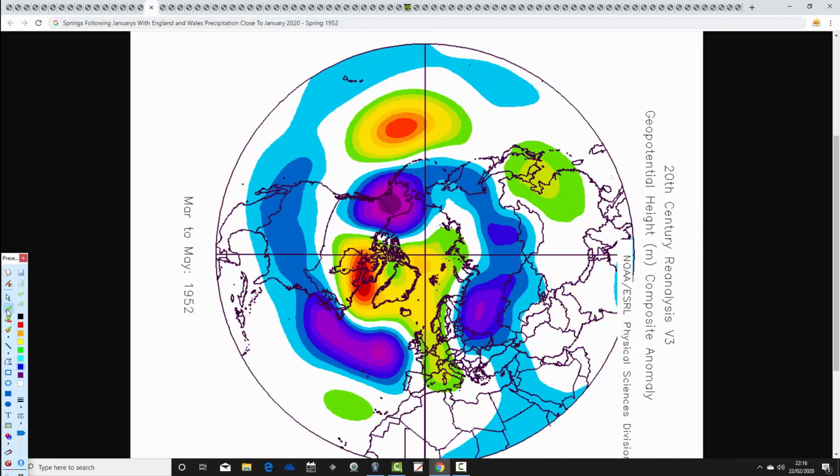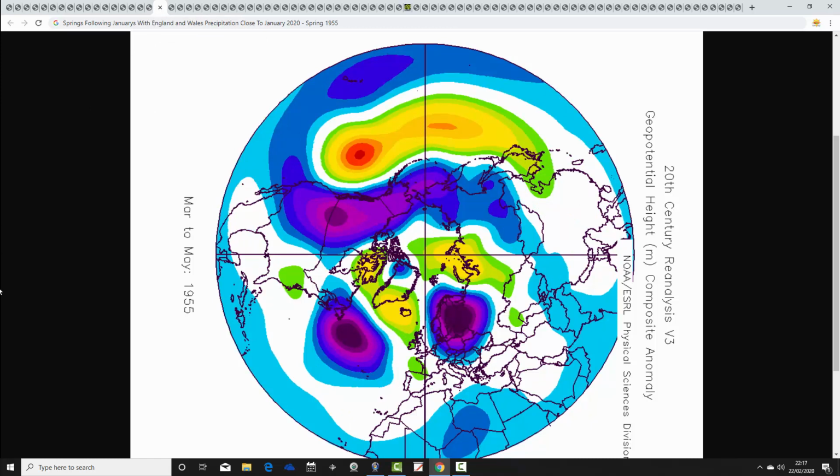Spring of 1952 shows up next. This one with above average heights to the north and to the east, below average heights out to the west. Again, quite a lot of anticyclonic weather. This spring has a famous blizzard at the end of March, late March 1952. Very severe weather. Otherwise, though, I don't think this spring was too bad. I think there's quite a bit of anticyclonic weather on offer during the spring of 1952.